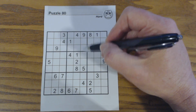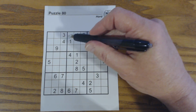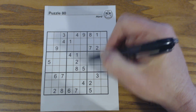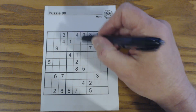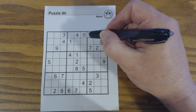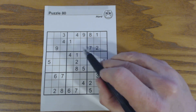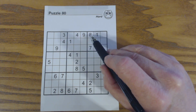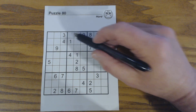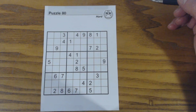So it looks like at this point we can't solve any other numbers. Let's go through that one more time. 1, 2, 3, 4, 5, 6, 7, 8, 9. One interesting thing there is only these two cells can be an 8. And so that means there's an 8 here, and we have ghost 8s here that we wouldn't have seen if we didn't know these are twins. So we've got 8, 8, and 8 there. So one of these has to be an 8.